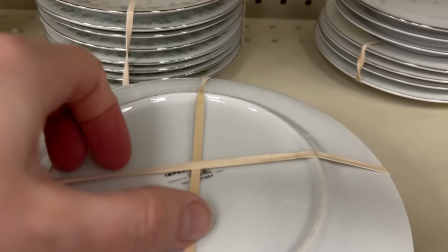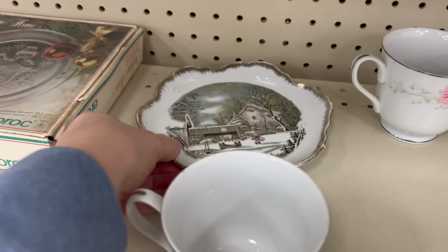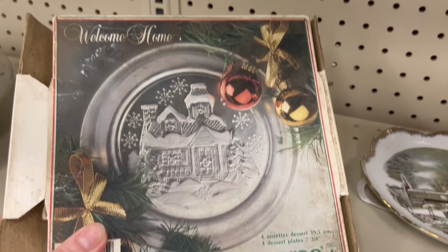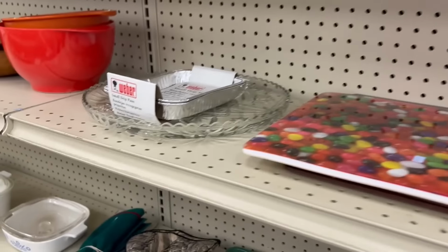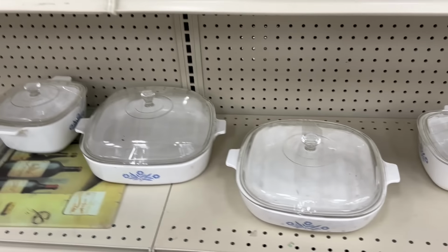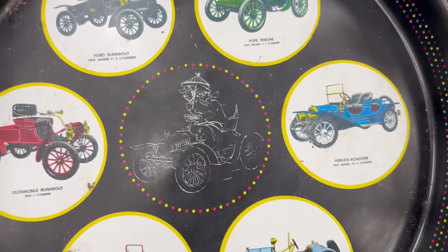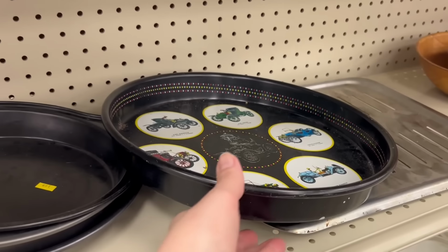I'm just checking out this little set. Imperial china. This is a pretty little decorative plate. $2.99, made in Korea. And this is an Arca Christmas plate, it looks like, but it is really wedged in there, so I think I'm just gonna let it be. See some Corningware. It's quite a fair bit of Corningware, actually. I have a full set myself. And this tray is fantastic. I really like the old-fashioned cars on this, but it's got that little rust mark, so even the paint doesn't bother me that much, but that rust mark is a no.